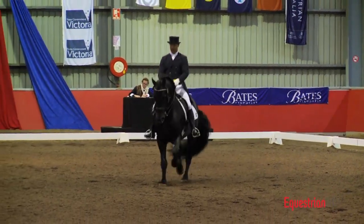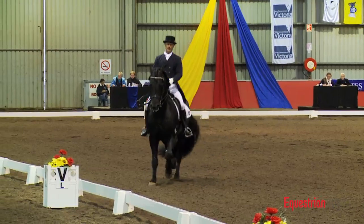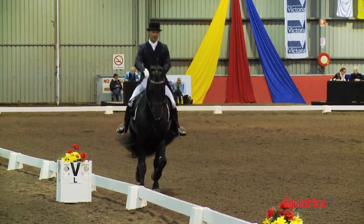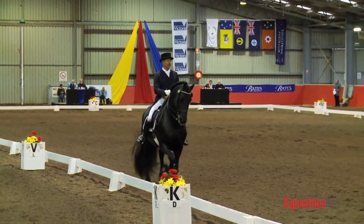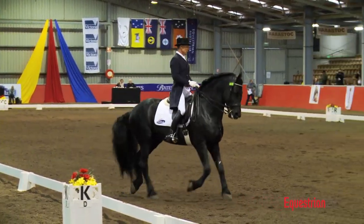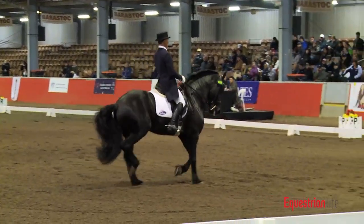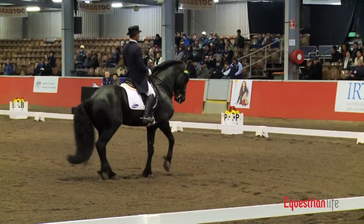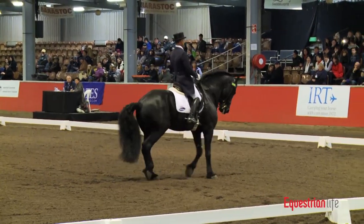Beautiful trot again. Jeremy's sitting lovely and still. Dressage is supposed to be that when it's done well, it's meant to look easy, and Jeremy's definitely making it look easy. Look at the lovely spring in this passage. Very, very nice. You don't see many passages as good as that. That's a lovely active hind leg. Super job there. Just a little against the hand.